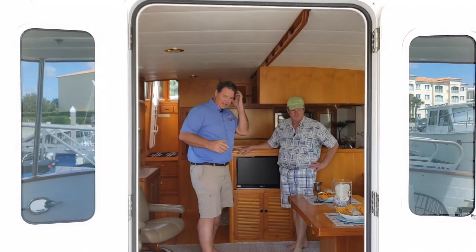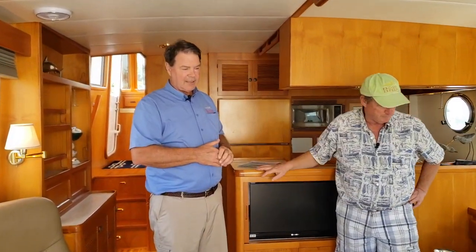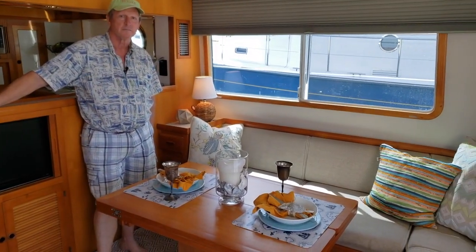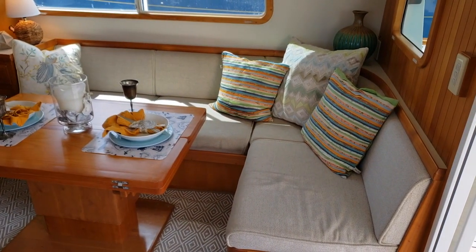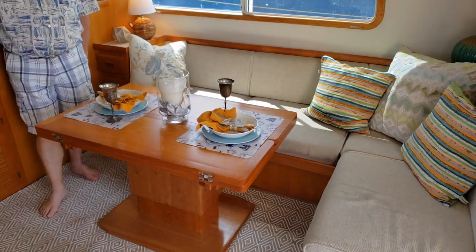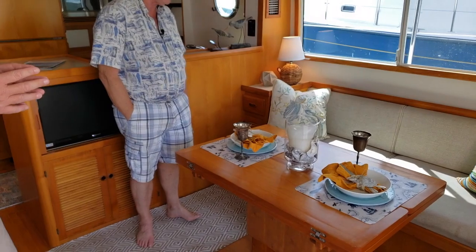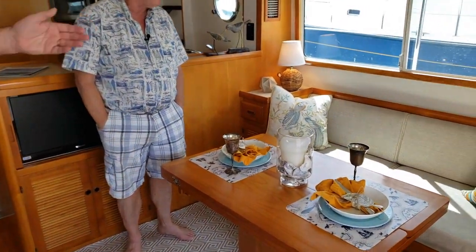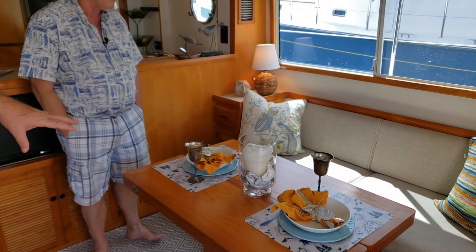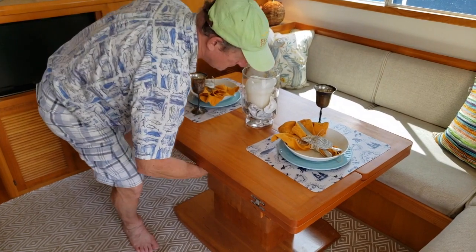Coming on into the saloon here, we'll start with the L-shaped settee on the starboard side. Frankly, it does not convert, but it's long enough to sleep there in a pinch, especially if you pull the cushions off. Lots of storage underneath the settee, also access to the below deck area for servicing or potentially additional storage. Got an end table with a locker and drawer as well. Cherry high-low table here that lowers for coffee level and raises up for dining.